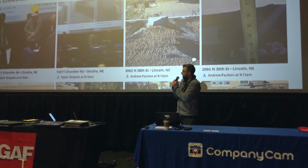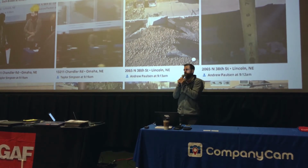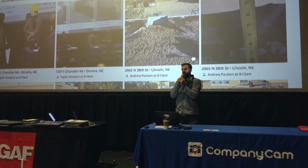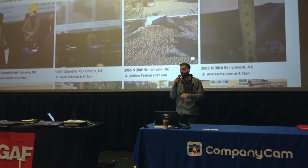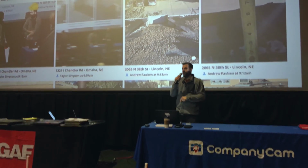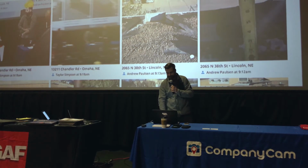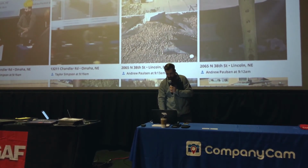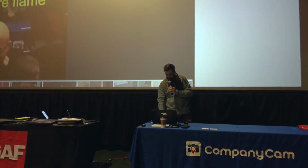And the premise behind CompanyCam is that we use the GPS on your phone to connect your photos to the right job site address so that when your guys are out in the field snapping photos, they don't have to think much beyond just confirming that they're standing where they're standing. And then once you take those photos, they are all going to flow in on the computer at the office immediately in real time.